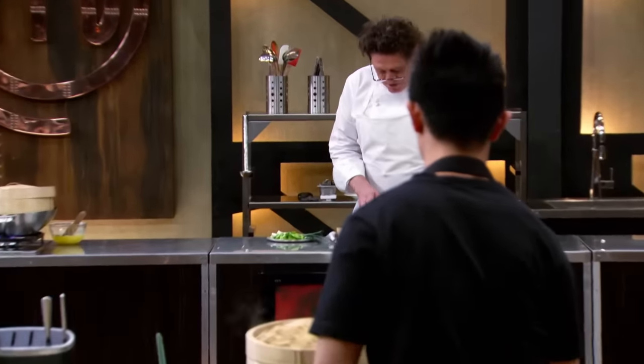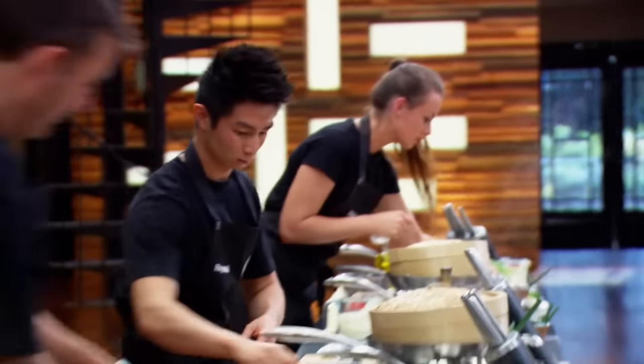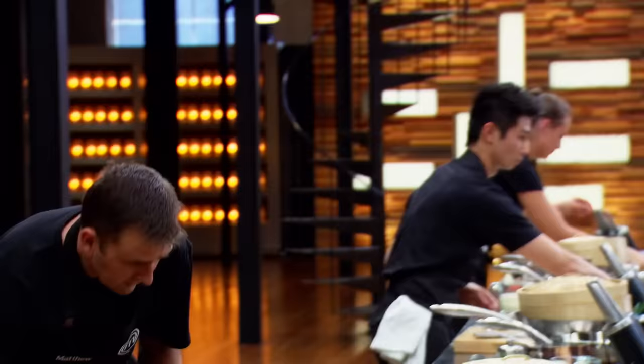Next step, chop the truffle. Finely chopped. It's just for the garnish at the end, yes? Yes, Marco. I used all my truffle before. I realised that I've cut up all of my truffle already to use as part of the chicken mousse.